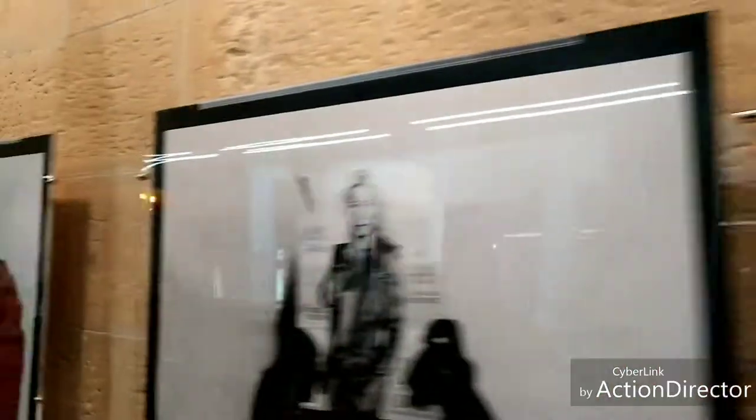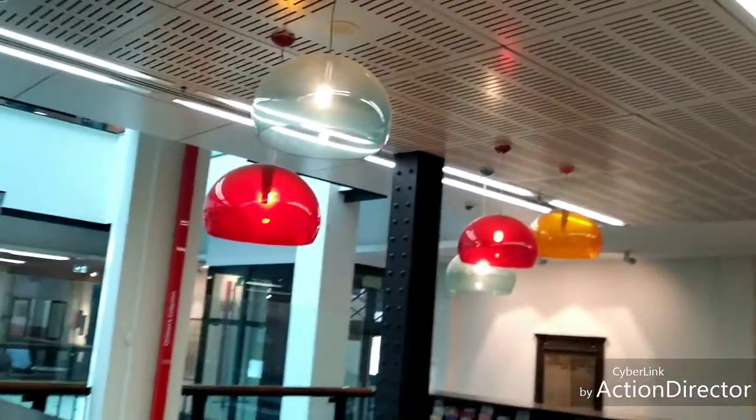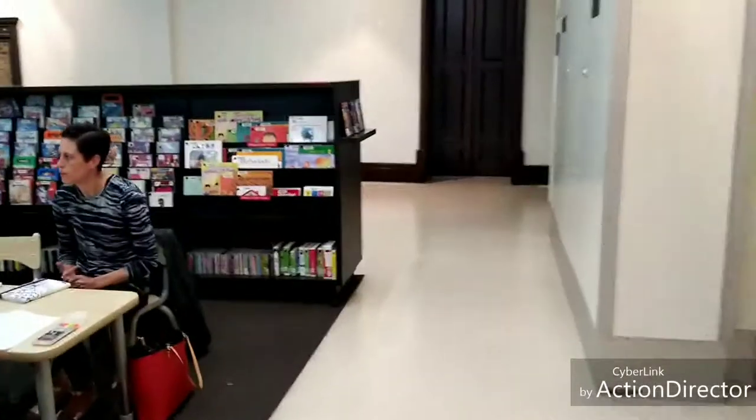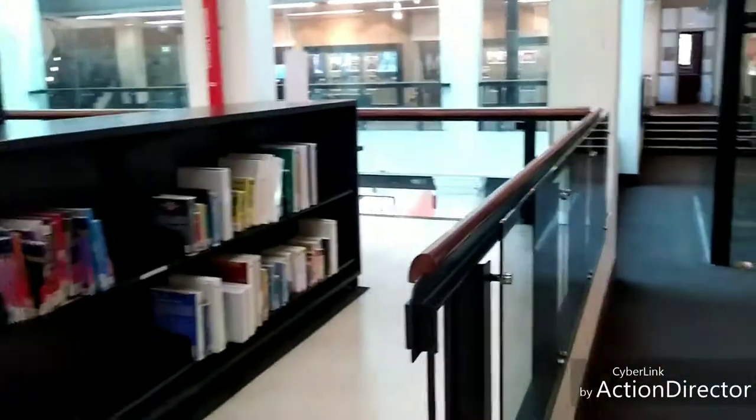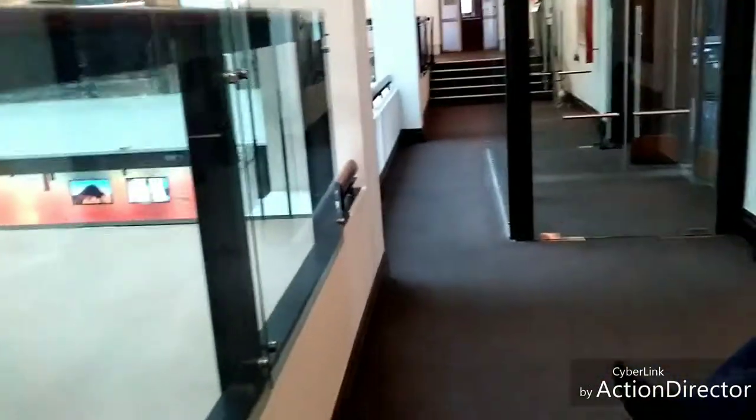This is level 1 of the Custom House public library, and this is for printing, all the bookshelves here, and the exhibition, the photography here. And this is for kids. This is level 1 of the Custom House Public Library.